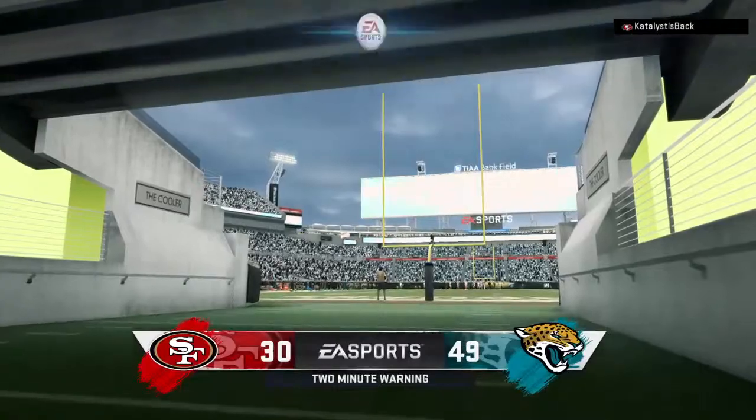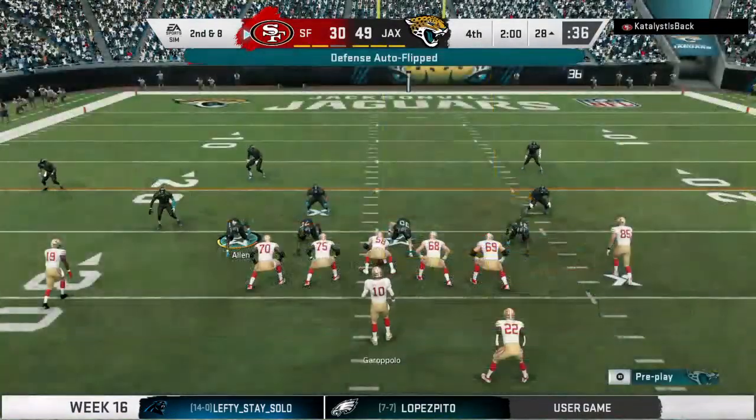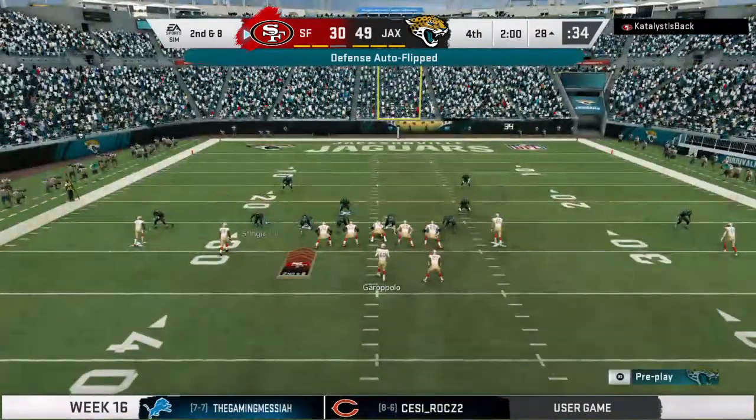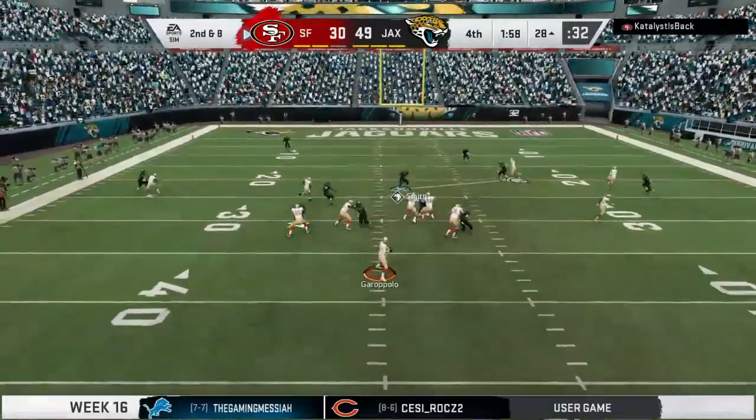2 minutes left to play in this football game here on EA Sports. So it's 49er football here as we get you reset. They're looking at 2nd down now as they search for a consolation score.